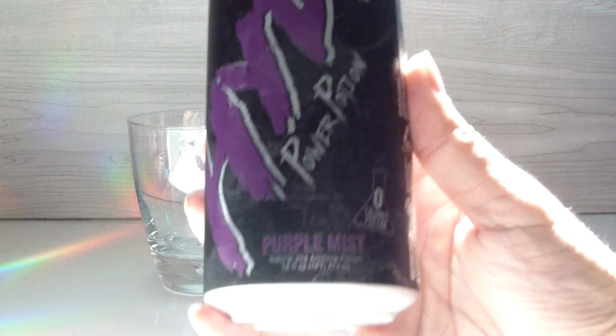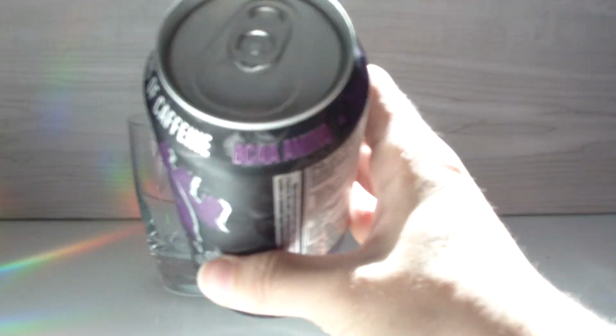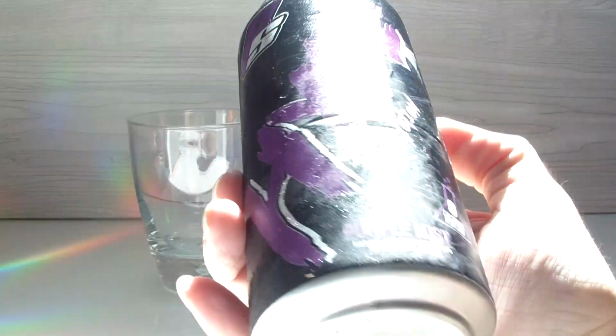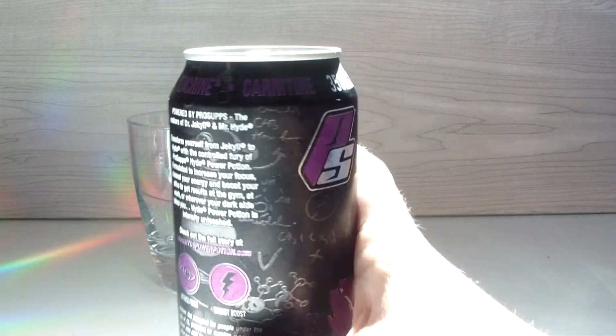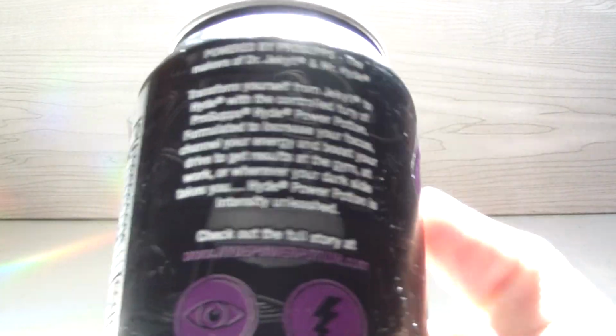Purple Mist. This is promising. Kind of relieved about this one. Nice cool purple text. Looks very nice. Purple beaker. Yeah, should be good. Alright.